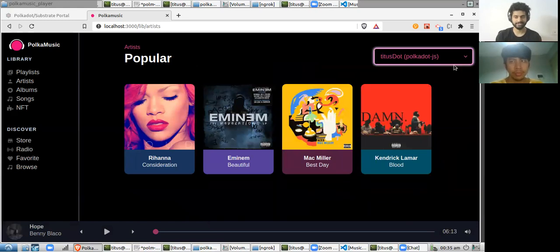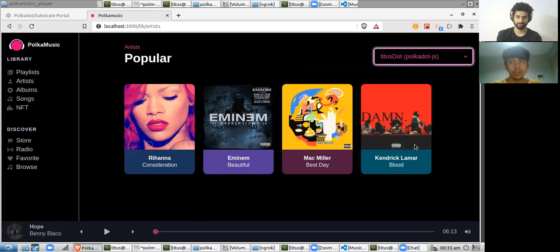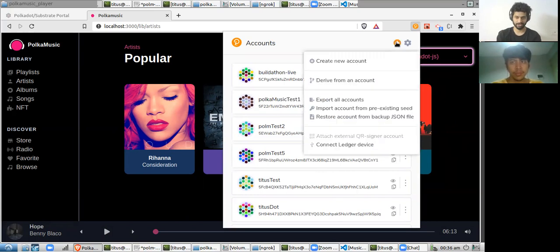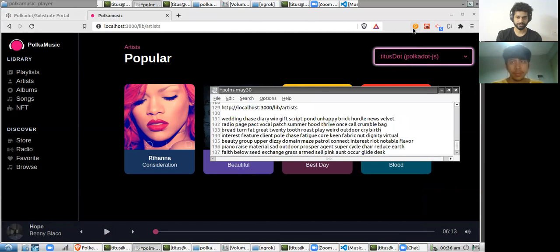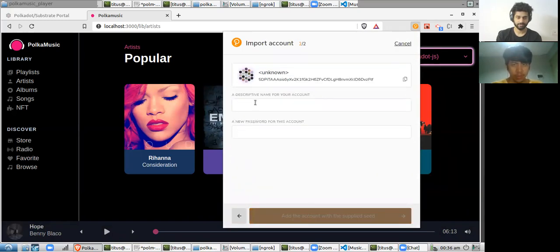So now we will go back to the main page of PolkaMusic, and on the top right corner, you will see a drop down from where you can choose all the wallets that are available to you. So these wallets are coming from the Polkadot.js app, which is similar to MetaMask on Ethereum. So right now, for the sake of this video, we are going to create a new account. So we'll save the mnemonic, and we'll give it a name, Polkadot India.